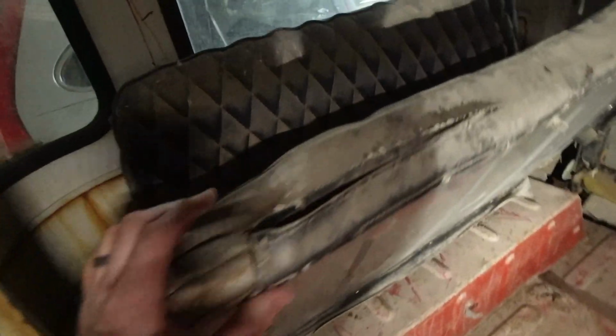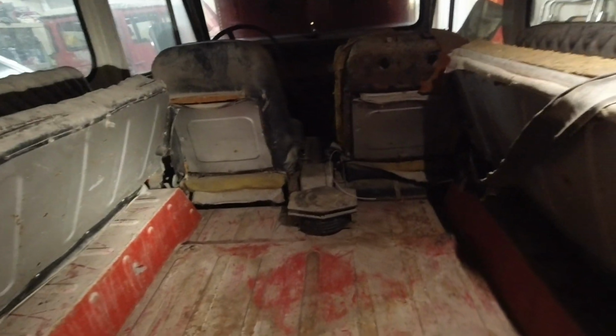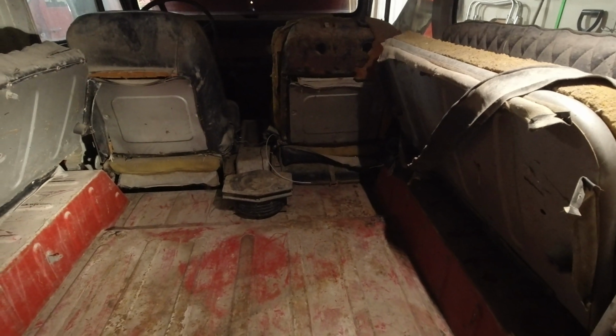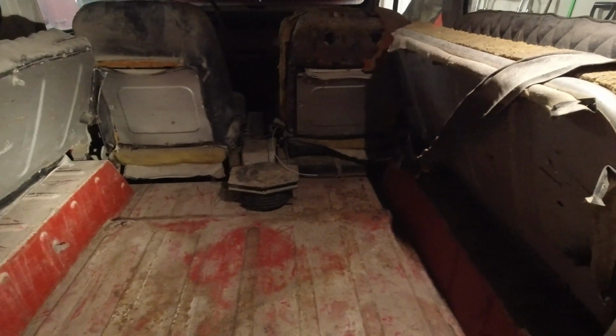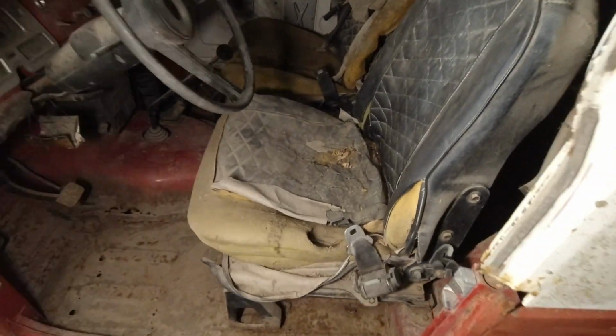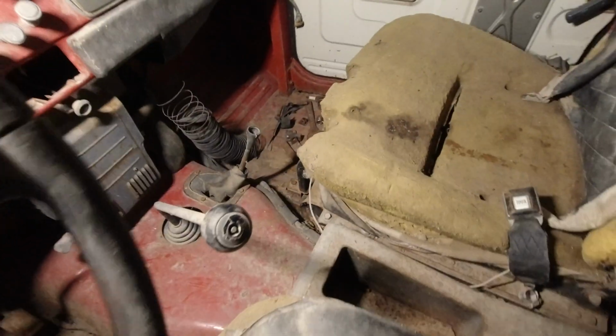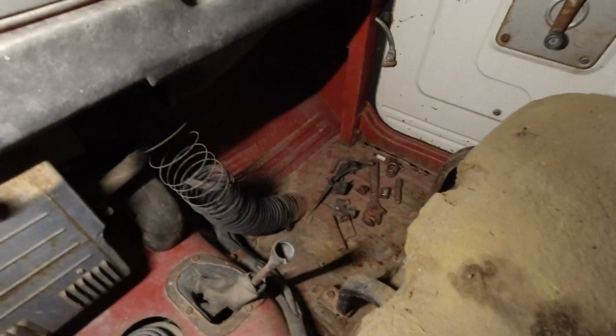Yeah, the hinges on these seats are pretty tight. It'd be nice to be able to get those to fold up, but it's alright. I think I'm gonna move to the front and vacuum up all that, and then I'll show you how it looks. Alright, this is the interior. I guess I didn't vacuum this seat out, but it's looking alright. There's some junk on the floor over there that I found, nothing too special.